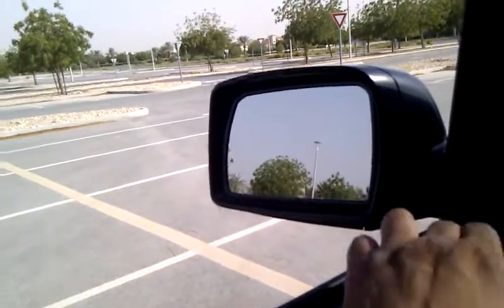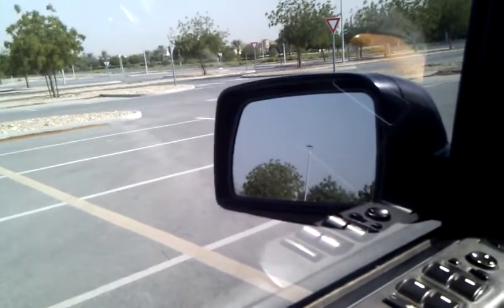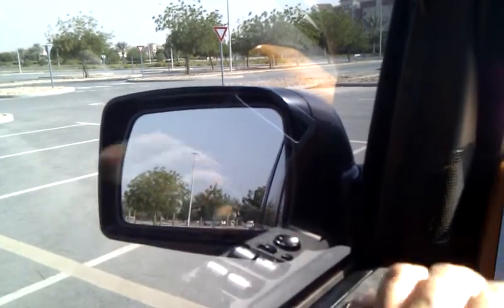You can, of course, drop the glass at the touch of a button. That gives you an idea of the level of tinting on this car, and even to raise it again is just a simple matter of touching a button. You've got power folding electric heated mirrors, very handy when you're in a tight space. Of course, they're all fully adjustable, and they're even on the memory seats.